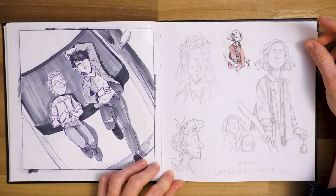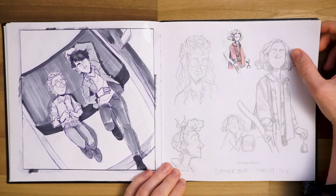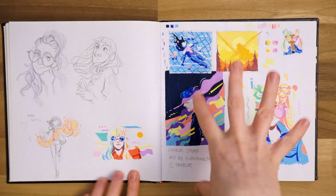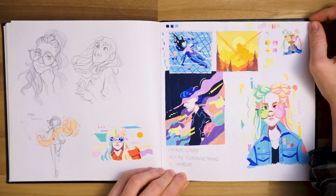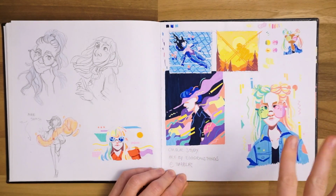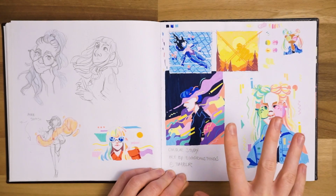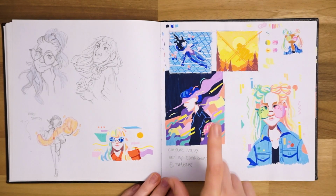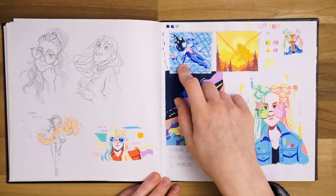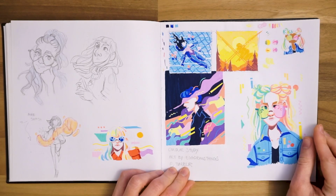Here are some scrawler box concepts for Enchantress. So I drew Sabrina from the Netflix Sabrina show. Over here, I was practicing with my Poscas, trying to figure out which colors I liked together. I think both of these are from references off of Pinterest. You can see that one there. Oh, Tumblr, you know. And that one I don't know, but it was definitely a reference.